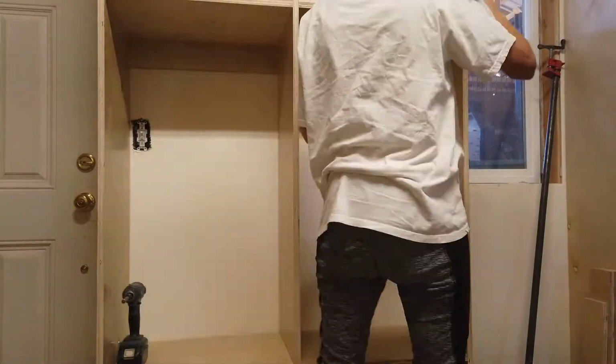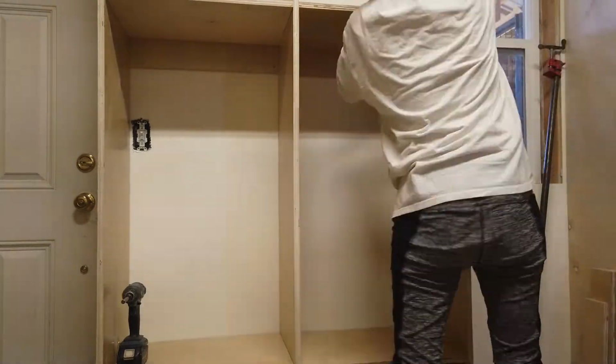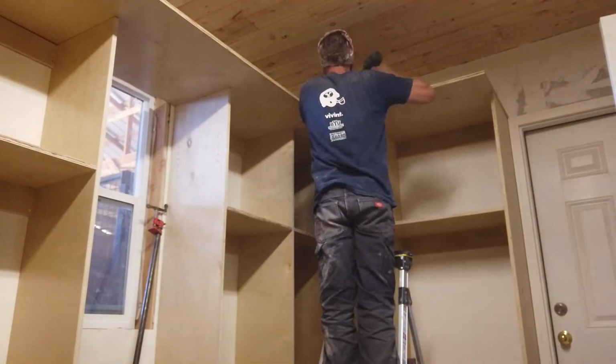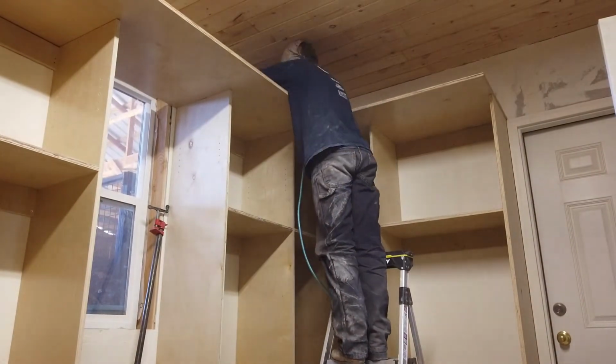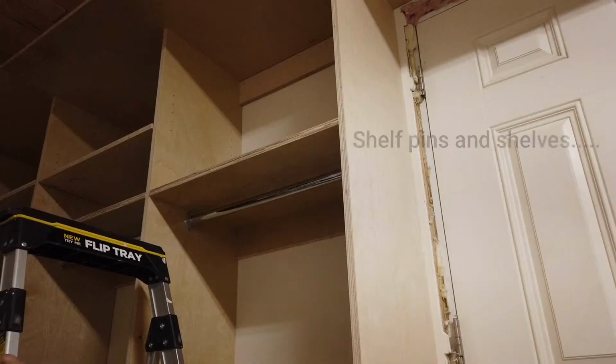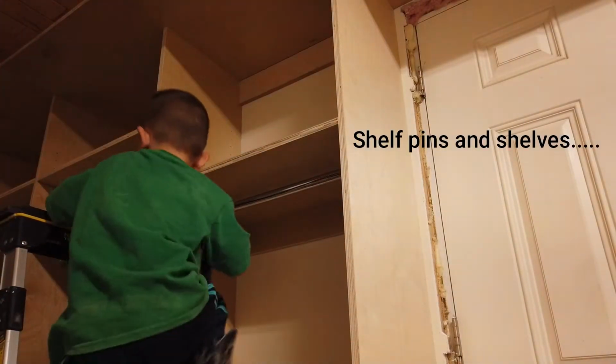The final piece for the lockers was to do a continuous top all the way around. We decided to make it a little extra deep so that we can put hooks in front of each space and allow people to hang stuff to dry in front of their locker space. And then also give us a little extra depth for storage up above.